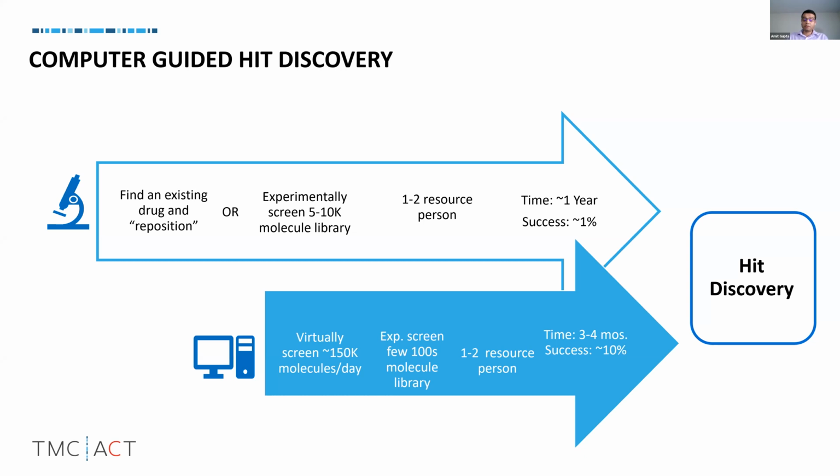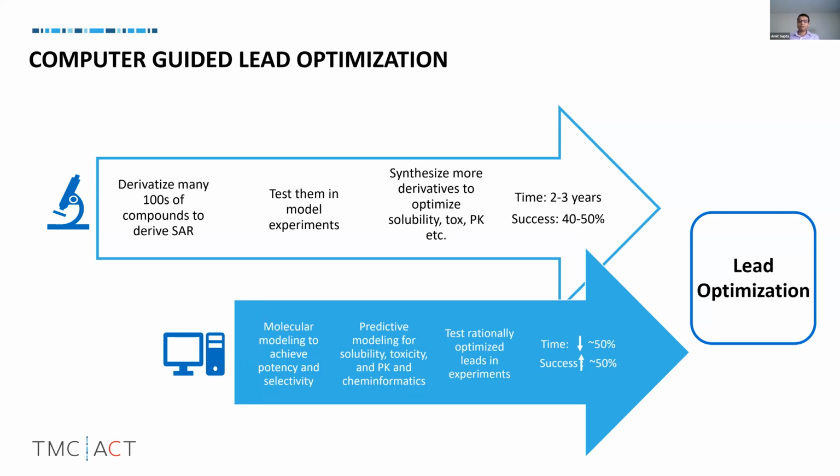So if you reduce the time, you can not only increase your success rate, but also reduce the cost of your program. At the same time, lead optimization is not very straightforward, because when you try to optimize some lead molecule, let's say you are facing a selectivity issue and you address that issue, but now a hERG issue comes up. Then when you address the hERG problem, some tox issue or solubility issue comes up.